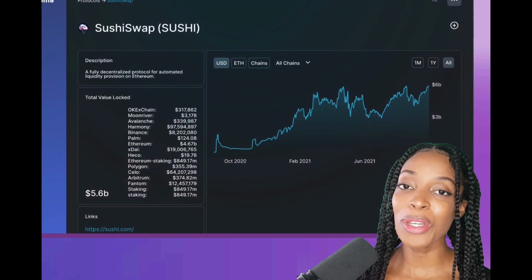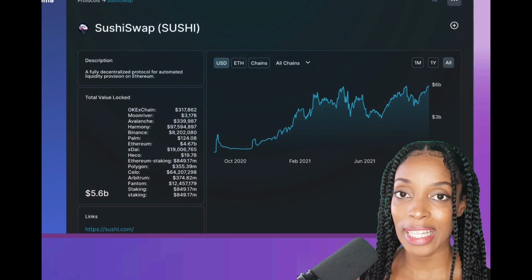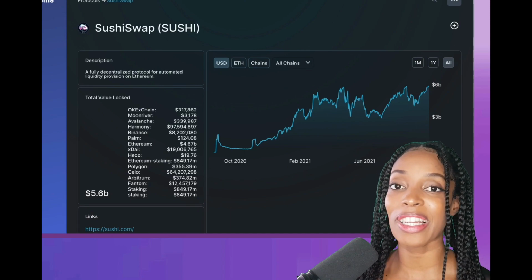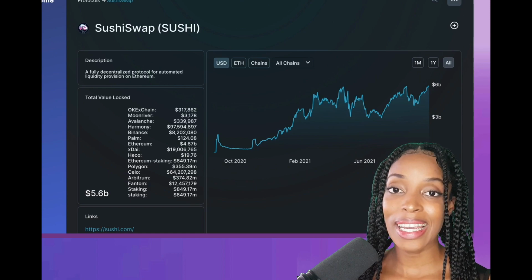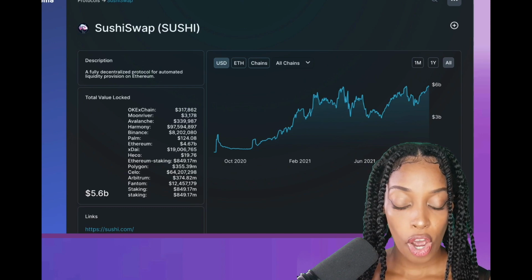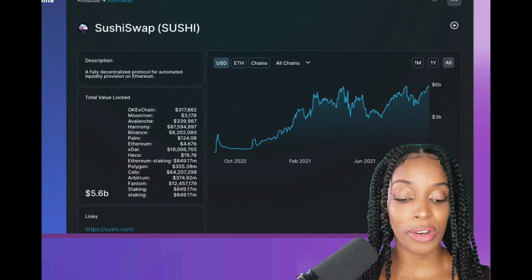So the farms on Sushiswap allow you to receive extra yield for providing liquidity. And with stablecoin liquidity, you get to shield yourself from some risks, such as impermanent loss, as well as volatility in the assets. And as we can see here on DeFi Llama, the total value locked across various blockchains are different, and that may result in having higher yields across different blockchains.